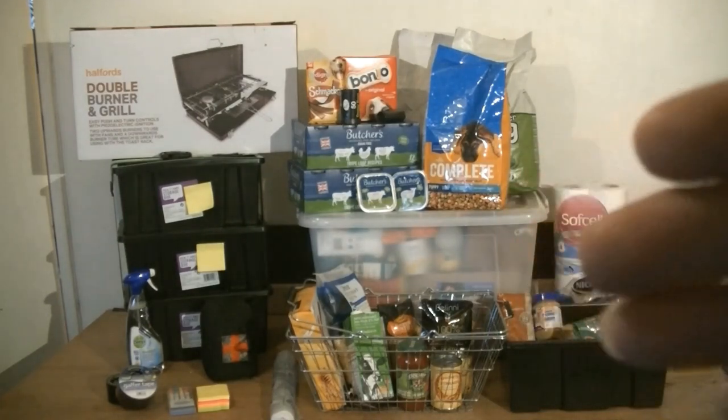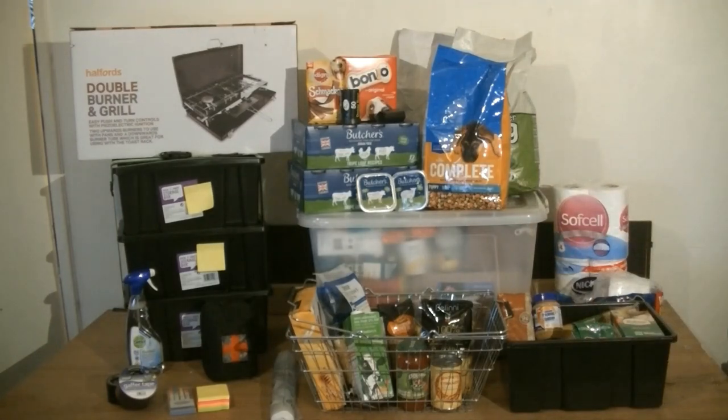So it's good to be ahead of yourself, guys and girls. It's good to be ahead. It's good to know what's in your kit. Go through your kit. Have a look at it. See what you can change.